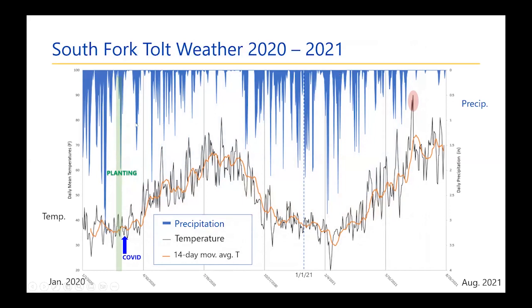Precipitation is here in blue across the top. We have our years 2020 and 2021 across the bottom, mean temperature on this y-axis and precipitation on this y-axis. I want to show where we actually did the planting, in February and March. This is when COVID hit and we all got sent home to our houses for a while. You can see we're getting intense precipitation events, and right in here we had some snow right before we were going to plant. We were worried about being able to get the planting done. So that's the precipitation.